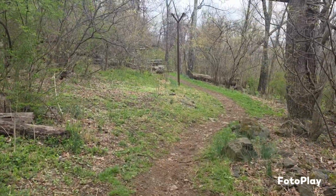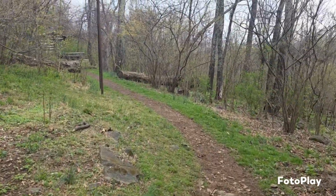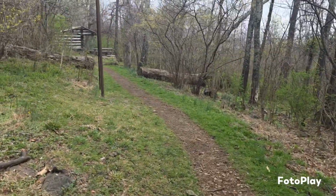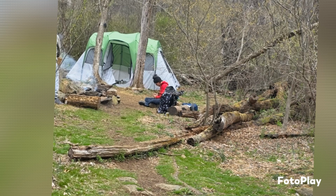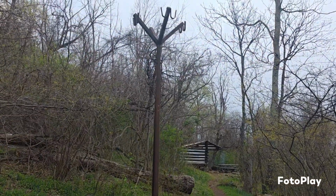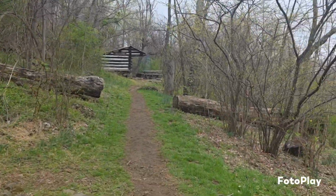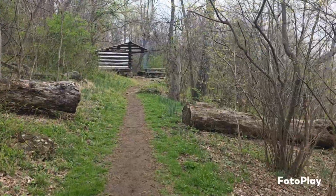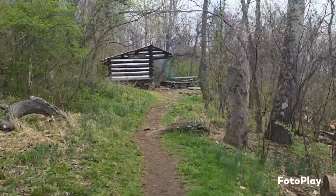There was someone at the junction for the trail with like a huge camping tent. Gosh, I don't know how they got it all up here, all their stuff. But here's some bear poles to hang your food at night. Someone left a fire going. Hopefully there's someone still here. But this is the shelter.